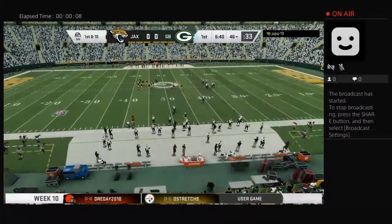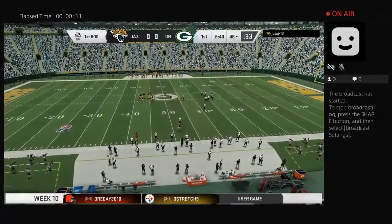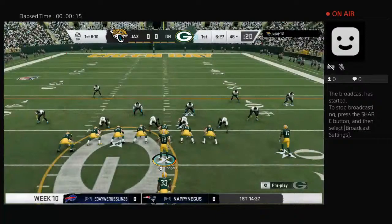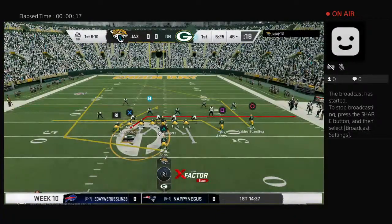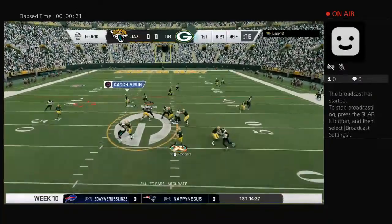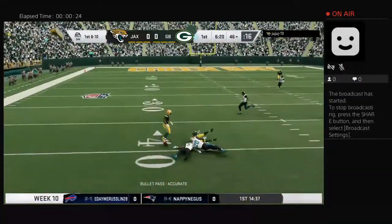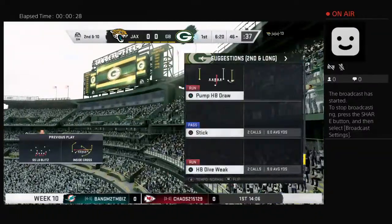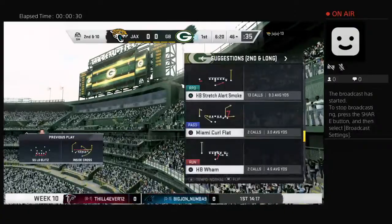The Packers' first down. 1st and 10 at the 46-yard line. Here we go. On 1st down, Rodgers. And that is incomplete. He couldn't hold on through the contact. Brings up 2nd down. Nice play there, of course, incompletion.